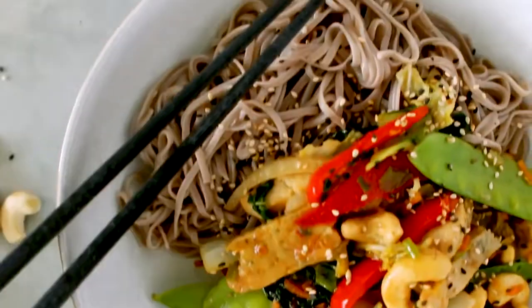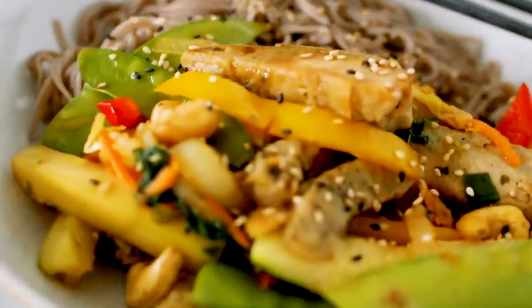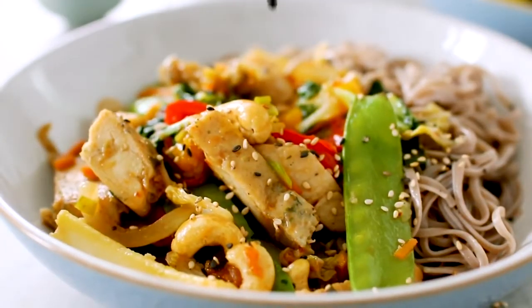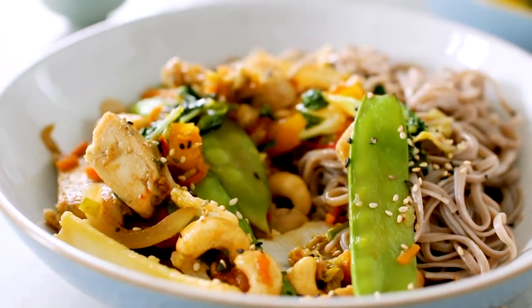I know you're gonna love this homemade takeout version of cashew chicken, especially the sauce. It's so good, you won't even believe you made it at home. All you have to do is master the chopsticks and you're all set.